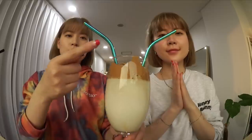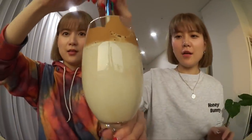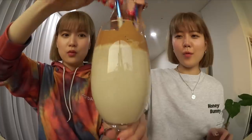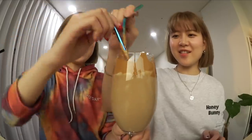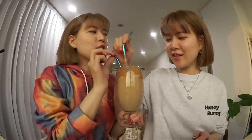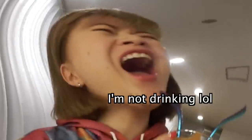So these are metal straws from our kitty. Our first mix it. Whoa. Wow. Okay. Nice.